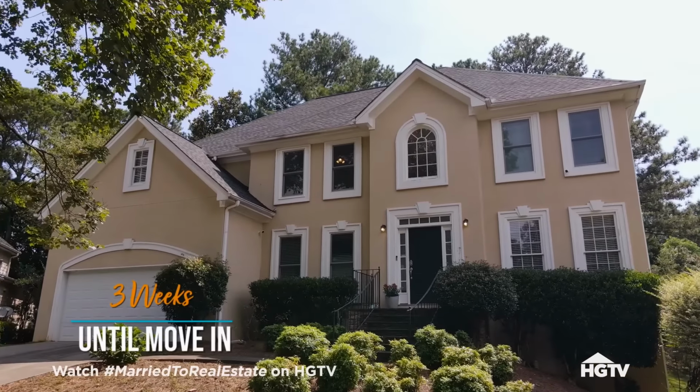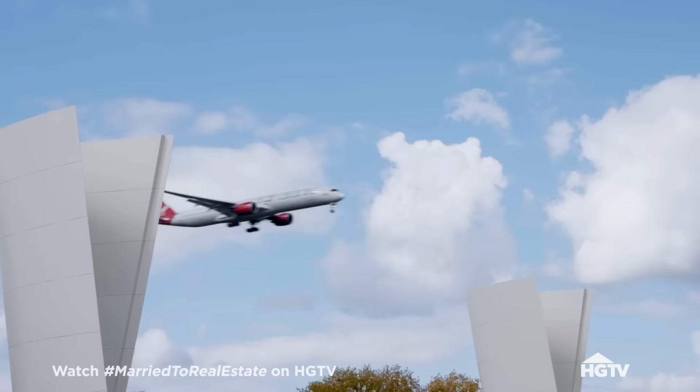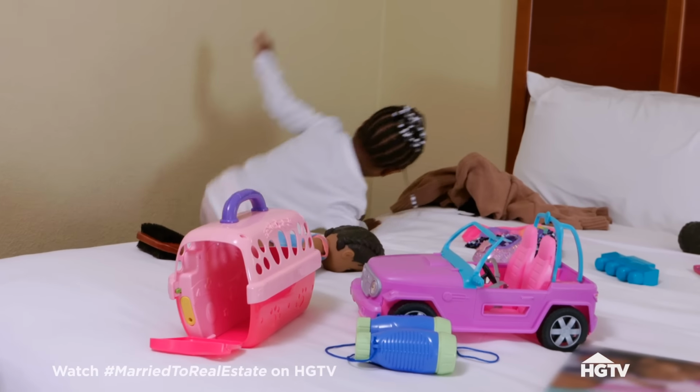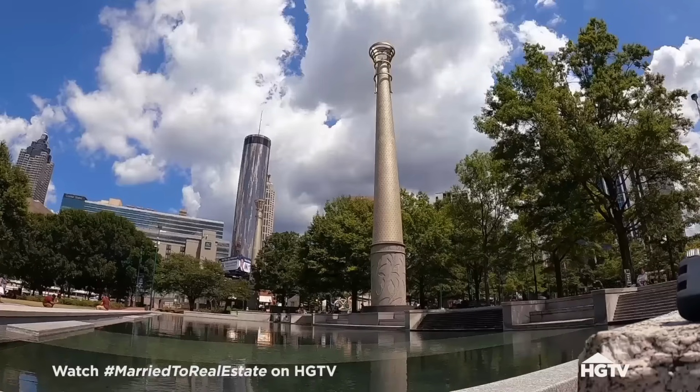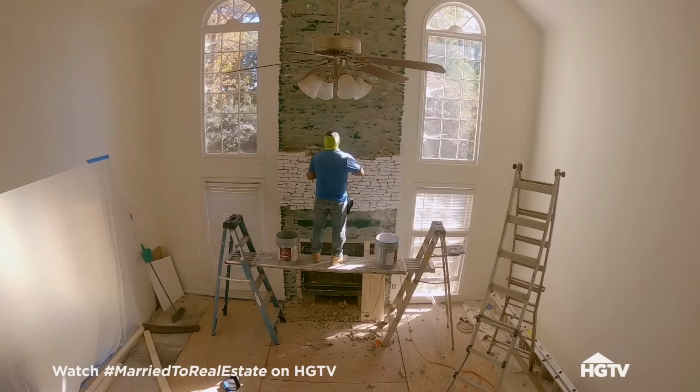We're 3 weeks from Chris and Brandy moving into their new home. They've since closed on their Virginia house, moved to Atlanta, and now they're in a 1-bedroom hotel with their 2 little kids. We're now only 2 weeks away, and my guys are already taking down all the old stone from the fireplace.